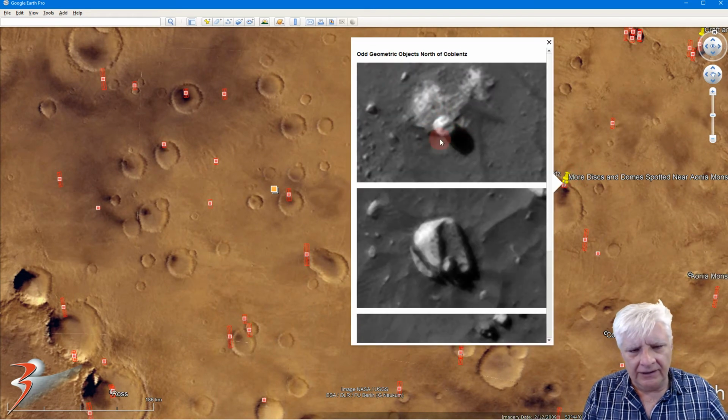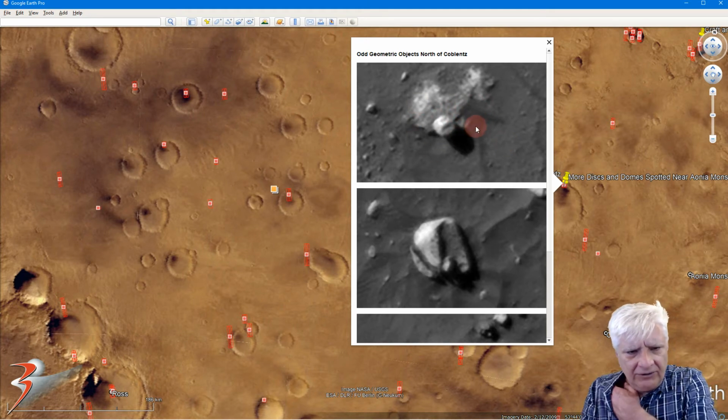Okay, here we're looking at a rather weird thing. It's definitely elevated off the surface. It's on the edge of the straight part underneath it. Check that out. And this part on top of the disc is parallel with that edge of the larger part underneath it. This reminds me of a little craft. Not that it is a craft, folks.